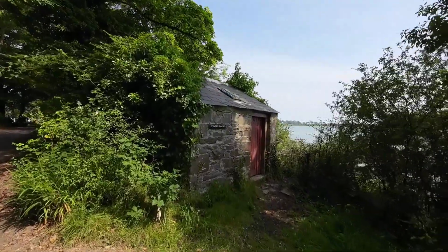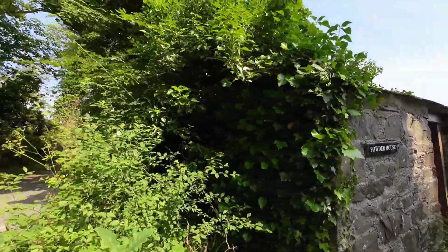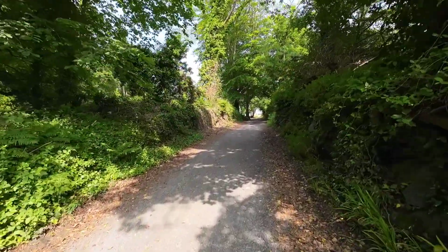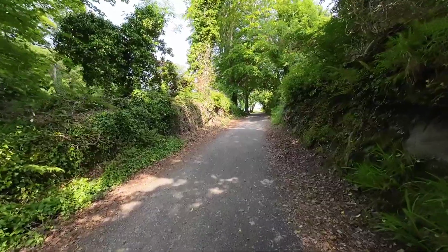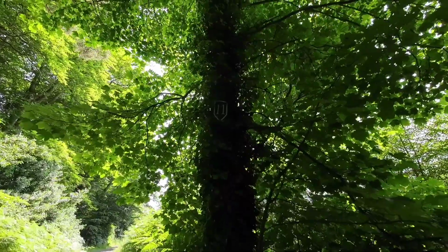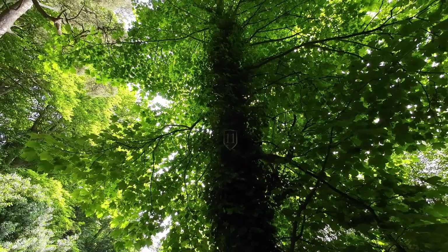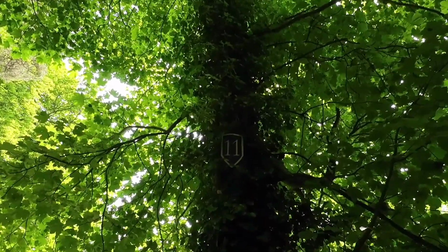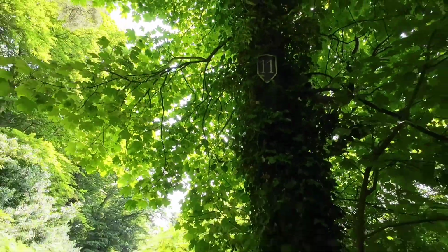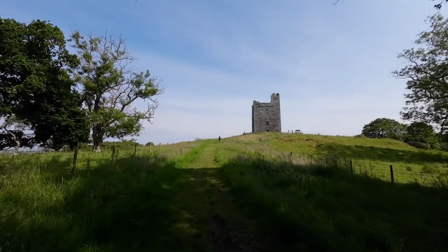Here's a powder house. When I talk about powder, it's not talcum powder. That's where they would have kept gunpowder for rifles and cannons and stuff like that. Obviously, they want to keep it away from the homestead. So there we go. We're up to number 11. You see that? Number 11, Audley's Castle. So this is Audley's Castle, this bit.